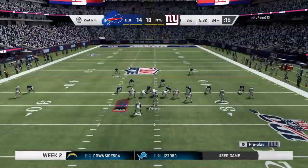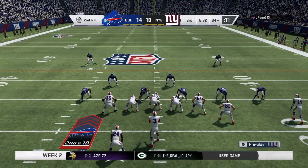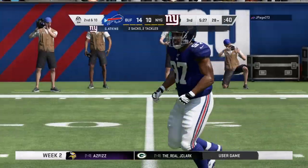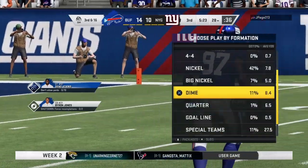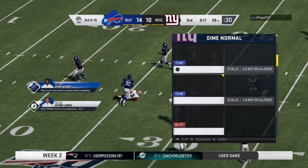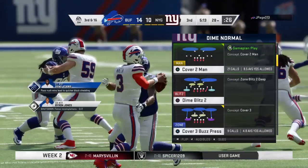From the 34, they'll come to the line on second and 10. Play fake. Winston. And the pressure gets there, and Winston goes down. Geno Atkins picks up his second sack of the afternoon. What a nice read and play by the defensive tackle. Never bought the play action fake. Went right for the quarterback and put him on the ground.